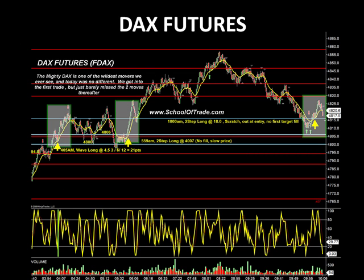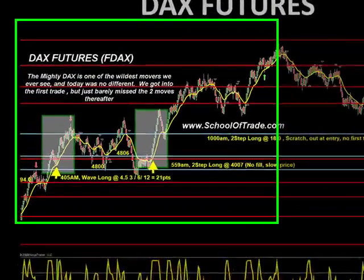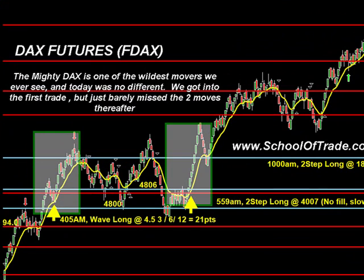Here's the DAX market, again, one of our favorite markets, and for good reason. This is how we get off to a good start. 4:05 a.m., just after the open, about an hour after the open. Didn't see much volume at the open. We waited a little bit, saw the move happen just after 4 o'clock. We got that pullback right to our trigger line, just like we always like to see, get the higher highs. And of course, this wave long at 4,504 even, right? Took profit at 3, 6, and 12, totaling 21 points.